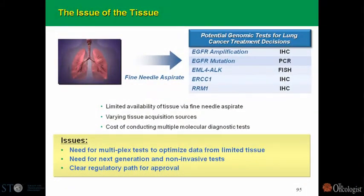Now, another issue that we all face is the availability of tissue for testing. And as you all are acutely aware of, these assays have not been developed in any coordinated fashion. So to test for EGFR amplification, we use IHC, EGFR mutation, PCR, EML4-ALK, FISH, and you can read the rest there.